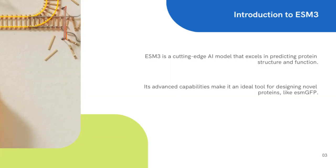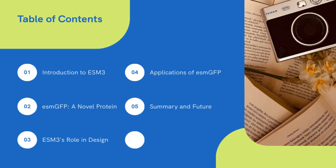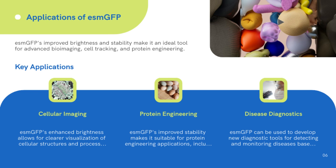Exactly. And it does that through this process called chain of thought. Think of it like an AI brainstorming session, constantly refining and testing different designs until, bam, it finds one that works. Like survival of the fittest, but for proteins. You got it. Only way faster. Way faster, like 500 million years faster. Now you're catching on. And here's the coolest part.